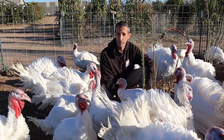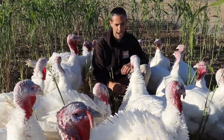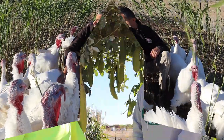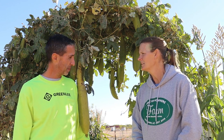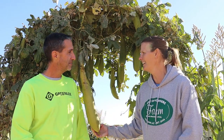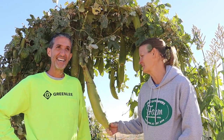Is it weird that I'm checking the breast meat? I really wish I could grab one of these toms, but I'll probably get my butt kicked. I have this thing between us. I don't take it personal. I'm not intimidated by it. Not at all? No. You don't think so? No. It's pretty cute. Oh my goodness, that's what she said.